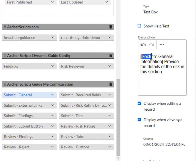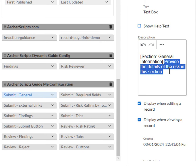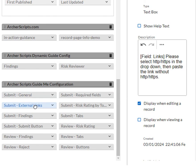For instance, to guide users through the general section, you'd use a simple structure: specify the component type and component name, then append the actual instructions. Our system is designed to intelligently recognize these inputs and seamlessly integrate them into the interactive guide you've seen today.